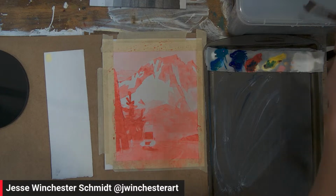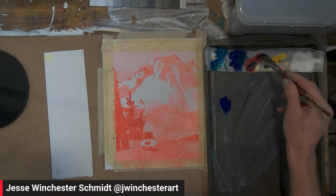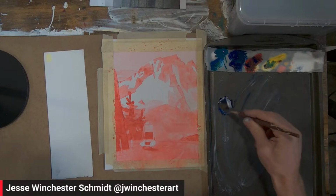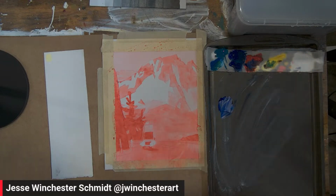Once I have those blocked in, we'll look at something super fun, which is creating color vibrancy in those established values. Okay, fantastic. So let's mix what's going to end up being quite dark, starting with the cliff. Sort of a dark purple.